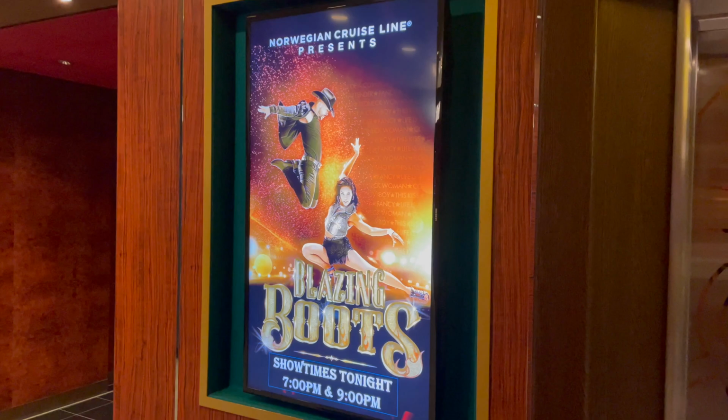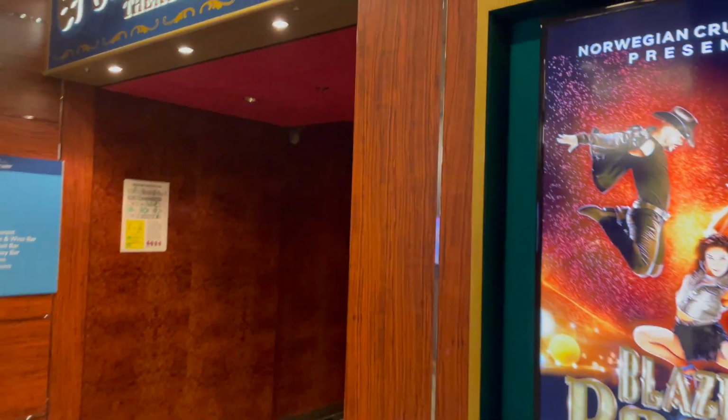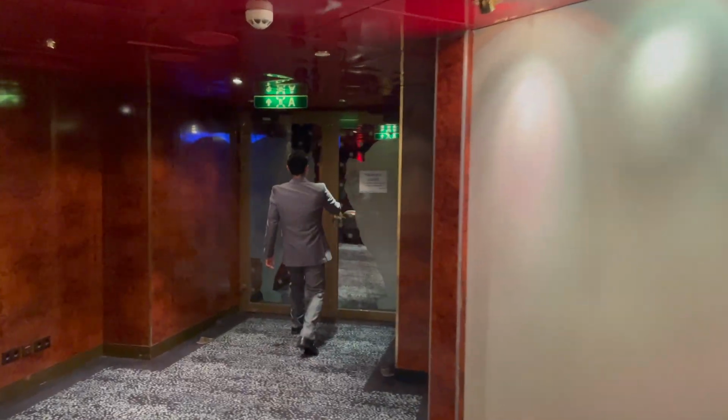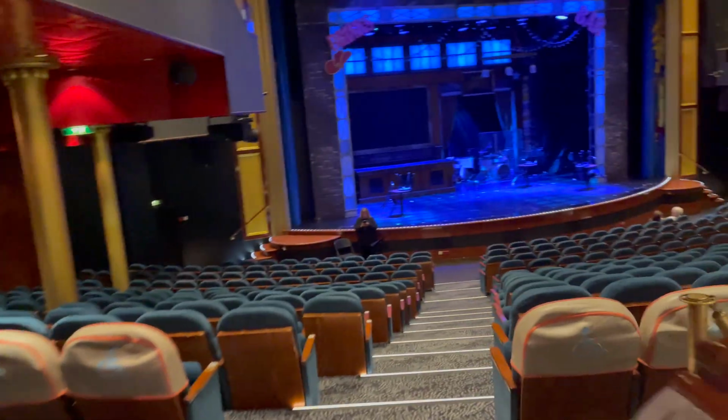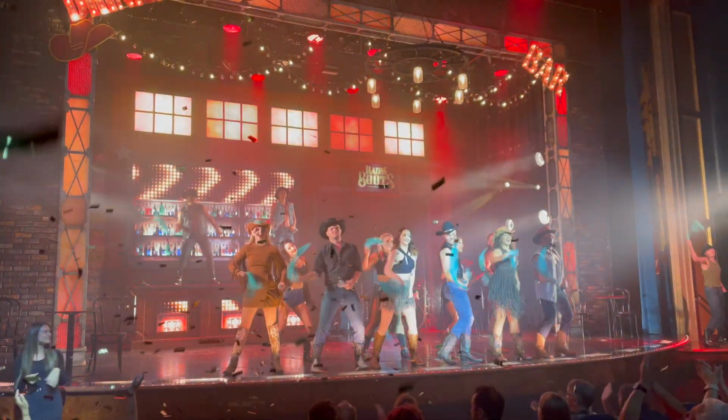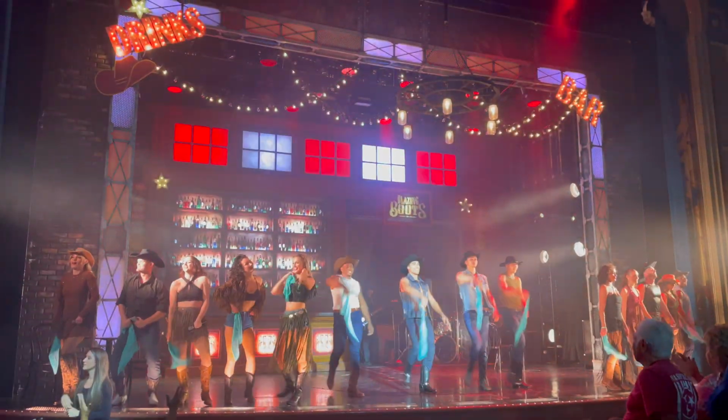We just finished up our dinner at Cagney's and we're now heading to the theater to see Blazing Boots. I've heard it's good from another passenger who's already seen it this evening. We'll check it out ourselves. I do work down there sometimes. This is what the stage looks like from where we are sitting. Of course, NCL does not allow photography during the production, but this is of the performance at Curtain Call.